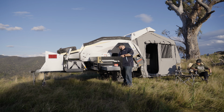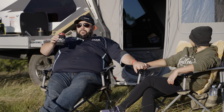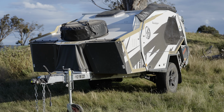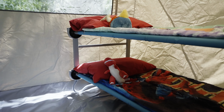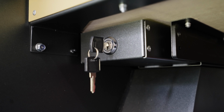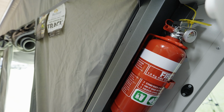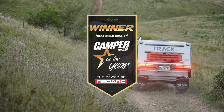Whereas when my daughter was a toddler, it seemed that the track trailer had a lifespan that perhaps it wouldn't adapt to my growing child. But I don't know that that's still the case, because with the added family annex that Tvan now provide, you know what? I think it could deal with people of all ages and family size groups that it's never really been able to cater for before. I know I for one would like to give it a go.